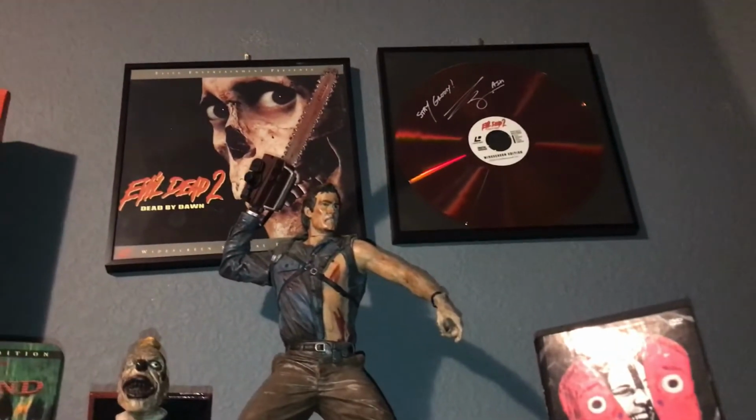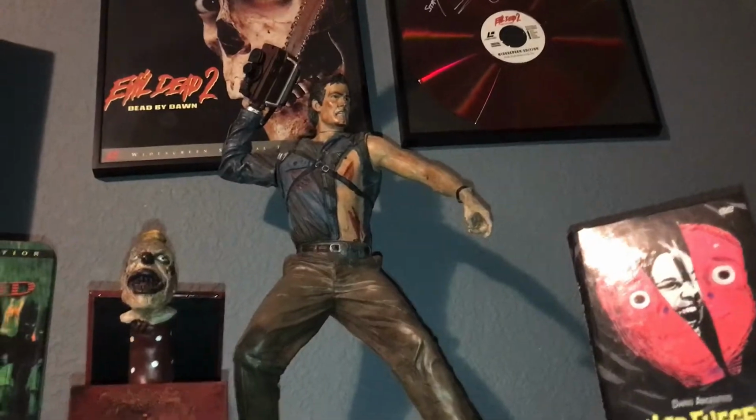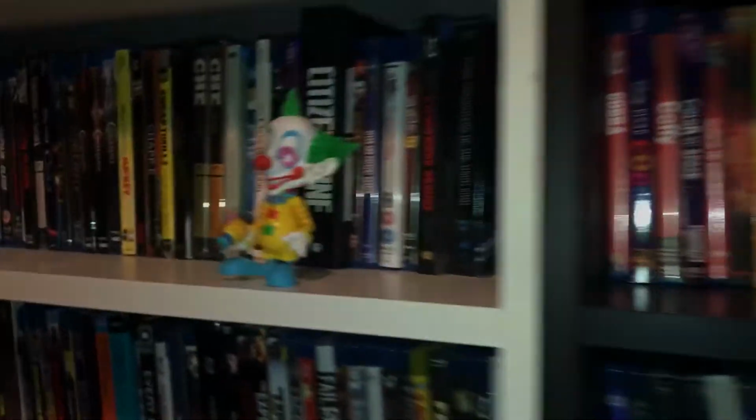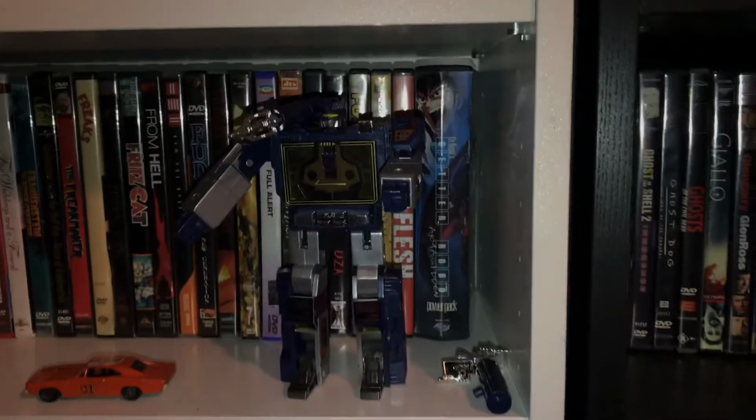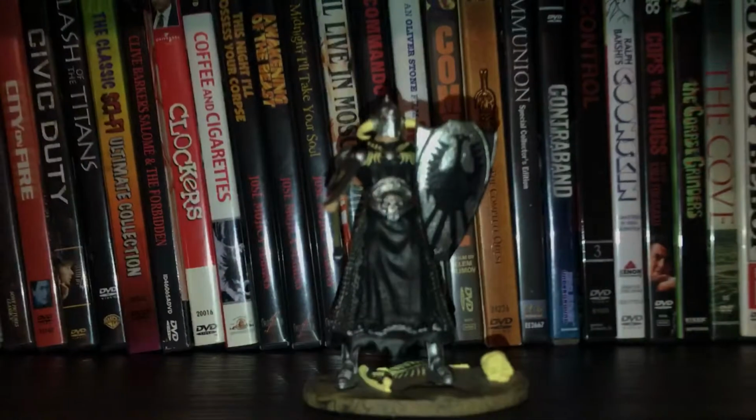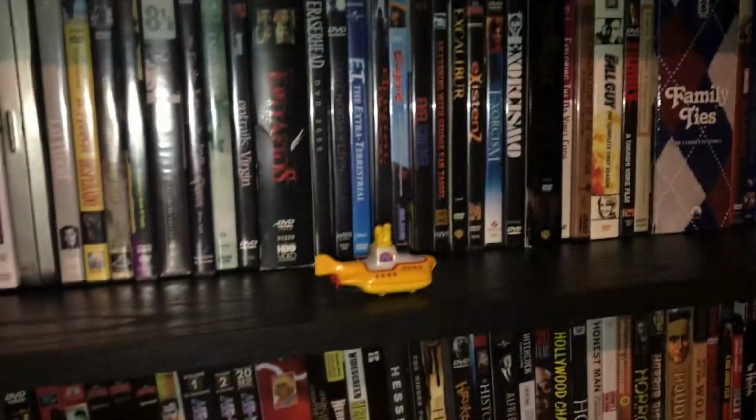Okay, Evil Dead, autographed by Bruce Campbell, and some more kind of just random figures throughout my collection over here. Killer Clowns from Outer Space, some pyramids. He's actually a client of mine, brought these from Egypt, gave them to me. Very good customer of mine. And some Akira Kurosawa figures from his movies, the Transformer. This is the Death Dealer, Frank Frazetta. Yellow Submarine, Talking Pee-wee, still talks.